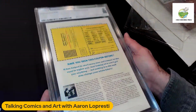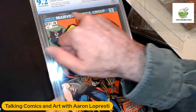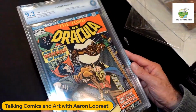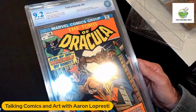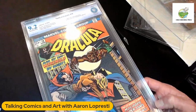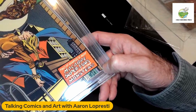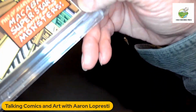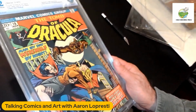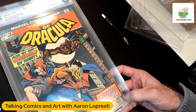Looks really flat and clean. The only slightly unfortunate thing about it is how it printed like that. The printing plate probably shifted or it got trimmed wrong when it came off the press, but that happens. Otherwise, it's just a remarkably nice book. There's a little tiny crease right there, which is kind of interesting for a 9.2, but it's barely visible. Actually, it doesn't even go all the way through. Spine looks completely clean, no creasing anywhere. So that's really the only flaw on the cover that I can see.